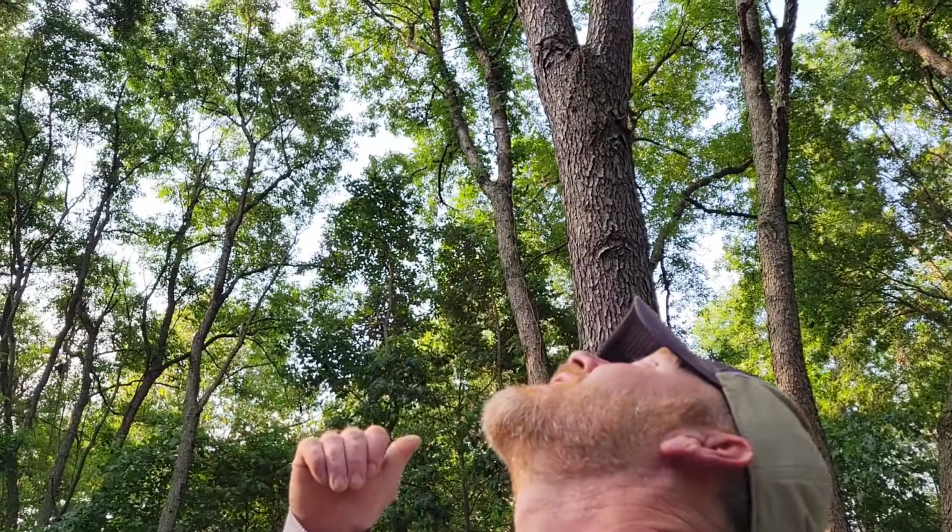But we have some trees that we've got to cut down. We've had a couple big storms, and we've had 2 or 3 of those big trees come down. I'm not going to mess with those till the fall, but I have 5 or 6 trees that need to come down. A couple of them are pretty big, like this big guy right here behind me. It looks healthy as can be, but it's leaning towards the cabin, so that needs to come down.